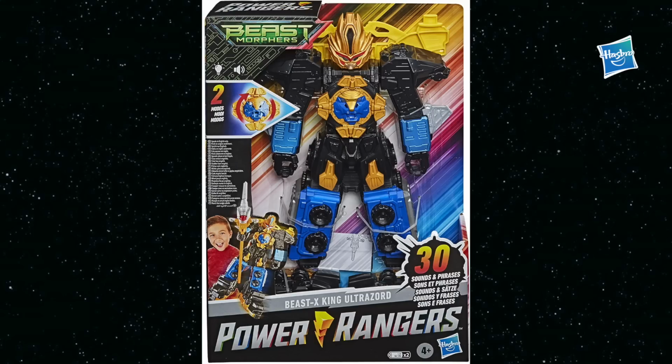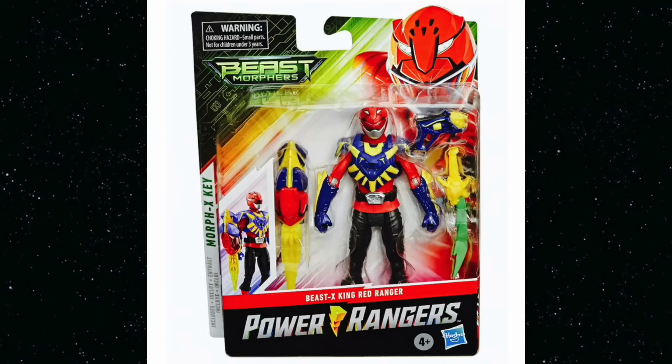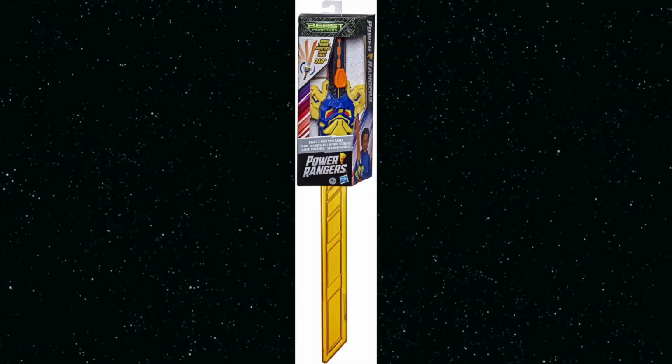But yeah, if you look at Beast Morphers Season 2, you see how much that Zord features and how heavily it's leaned on in the toy line as well, with the Morpher, with the special figures, with the roleplay weapons. They were basically banking all of Season 2 on that one Zord. It should have hit retail, and it didn't.